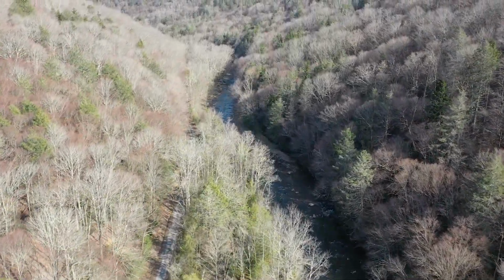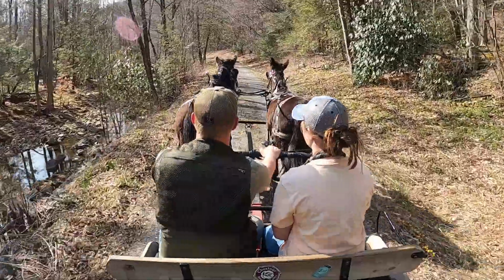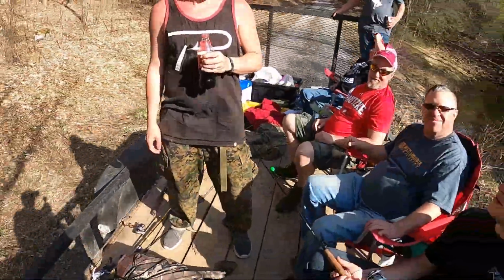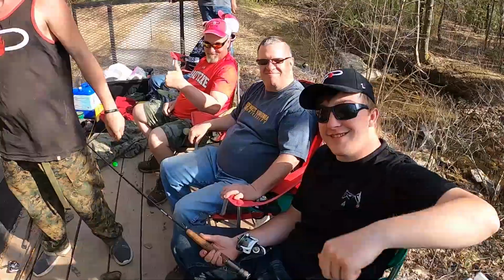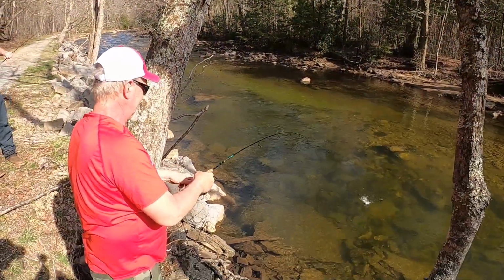Now today, we started at Cranberry Camp, and we kind of cheated a little bit. We hopped aboard with Rick Green of Cranberry Adventures, and we had his mules take us right in 4 or 5 miles away where there weren't many other anglers, only people that were camping back there. It's a heck of an experience. We would do it again in a heartbeat.